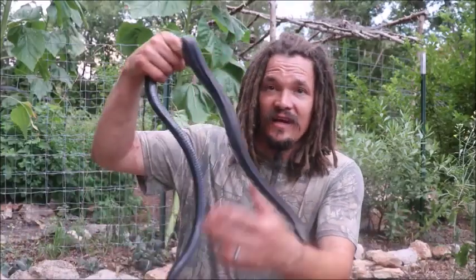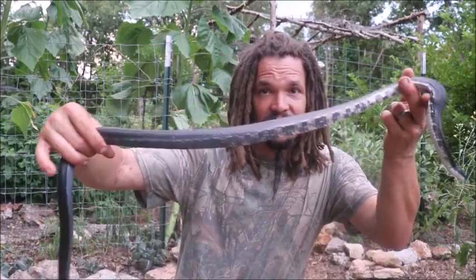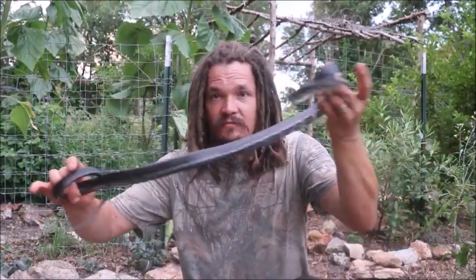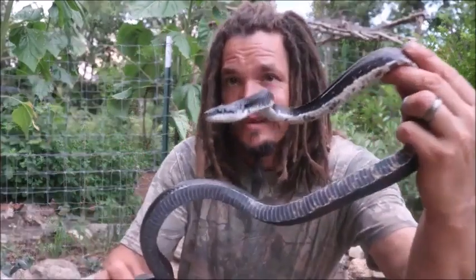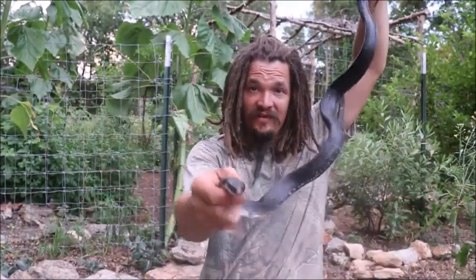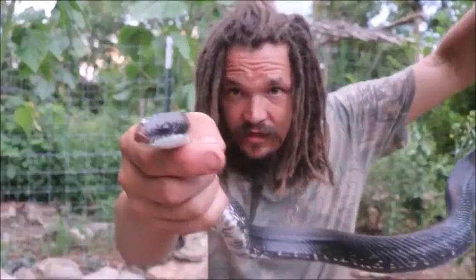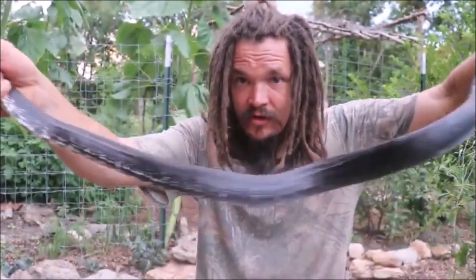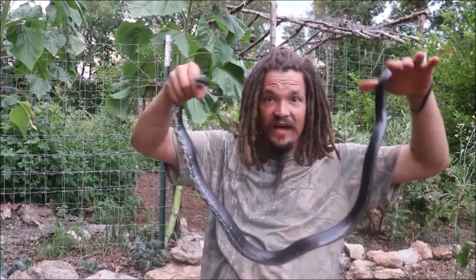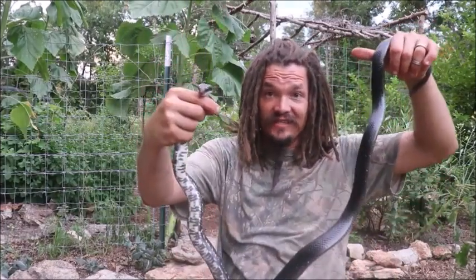You know, around here, it's not uncommon to find a black rat snake like this. This guy's maybe heading up towards 4 feet, probably over 3. Pretty common, and we encounter these often enough. Sometimes you may even be lucky enough to find one a little bit bigger, like this guy, who's probably over 4 feet, heading up towards 5. Definitely a nice looking snake.